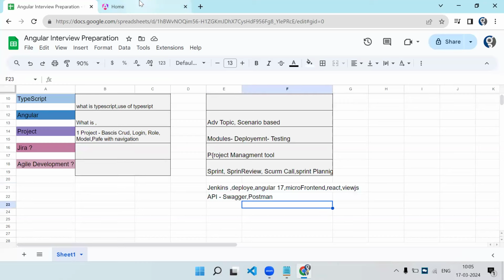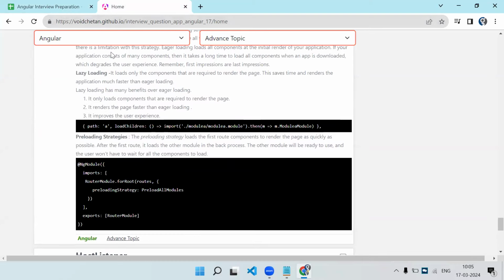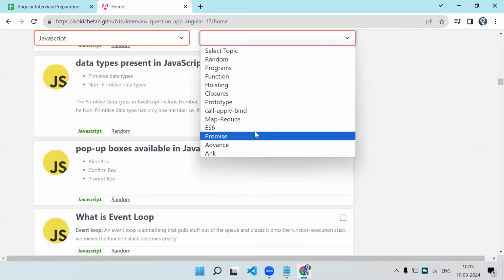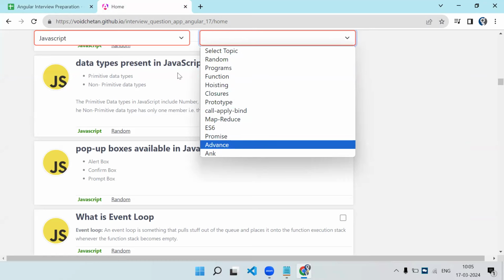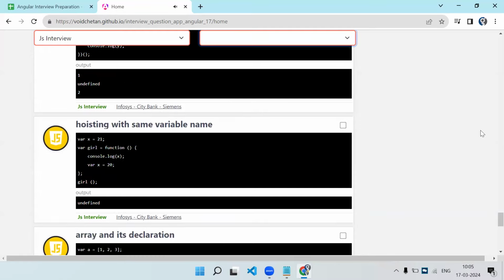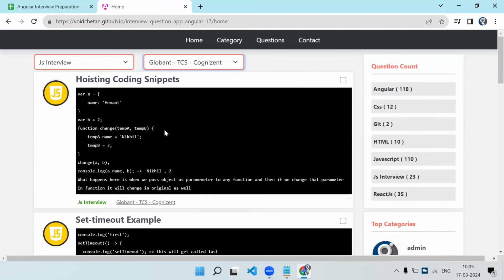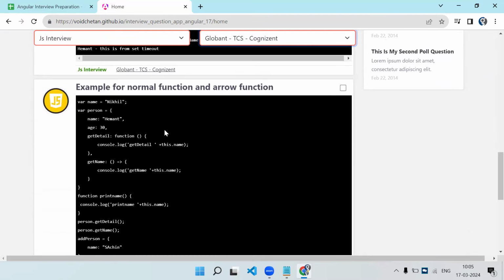So coming back to this site, either this or miniprojectideas.com, you can go to both. Same questions are there. So many questions are there. One more thing I forgot. Let me just go to JS interview. Here you will get to see so many programming questions in JS interview. I have categorized the questions according to the companies I have faced. So many programming questions are there.